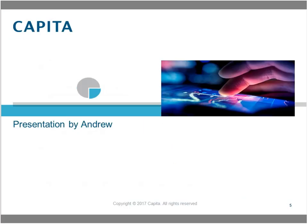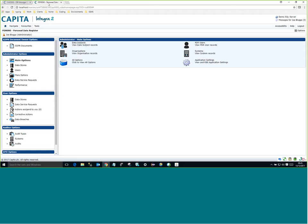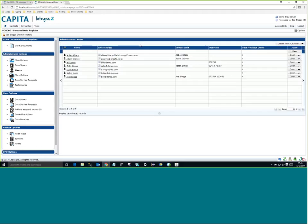Okay, thank you. So, let me share my screen. The information asset register that we're going to host in Integra will be an option, a module in Integra. So if you've got Integra installed, you can just install this. It's a very simple installation, and we've tried to make the setup and the overall logic of it very simple. It's just going to be one option, so there will be an option up here called PDR000, and from within this option, the administrator can maintain everything that they need to maintain.